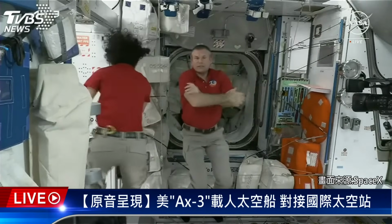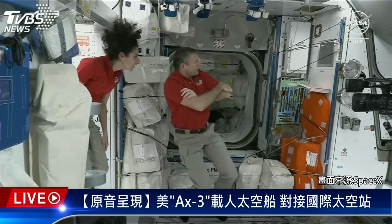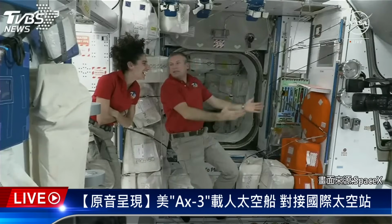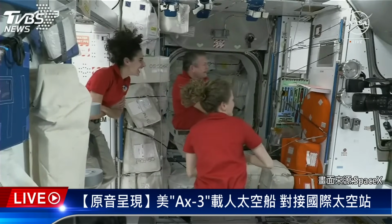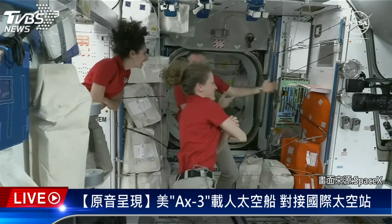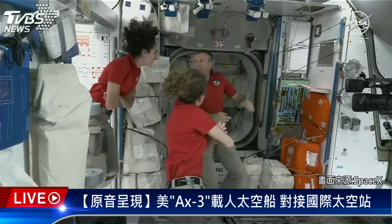So the area within the pressurized mating adapter and vestibule has been equalized with the pressure of the International Space Station. The next step really is opening up the Dragon hatch. The teams are just assessing to make sure that is okay to do, but you can see crews gathering right now. They got their cameras ready, smiles, and ready to welcome the Axiom Mission 3 astronauts to the International Space Station.